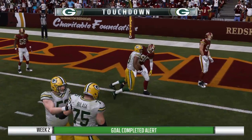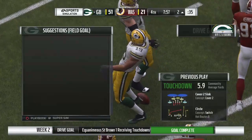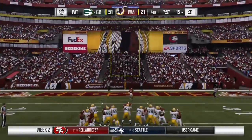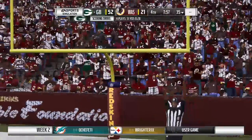Touchdown, Packers. Equanimous St. Brown with touchdown number 23 here on the year. And the Packers continue to roll. They were still throwing with a comfortable lead here late, and now that lead is even more comfortable.